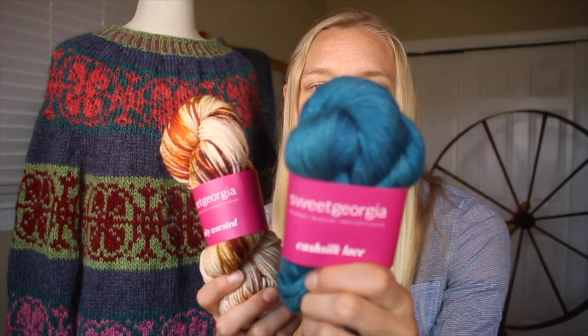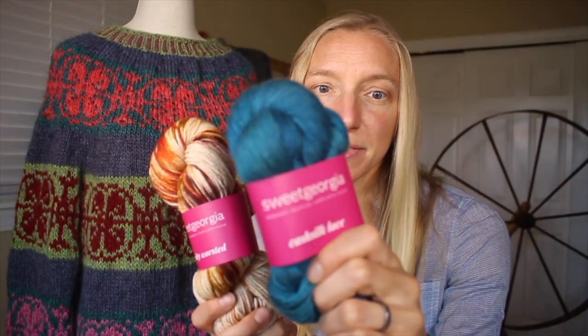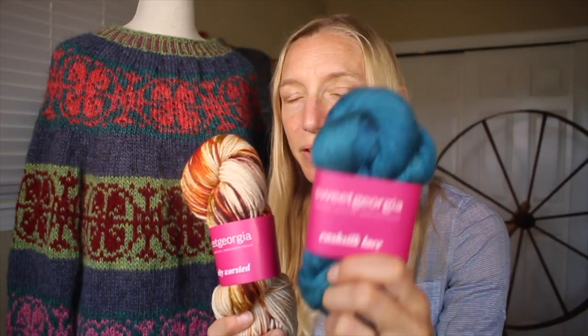I happened to be on their website when she announced that they were doing their mystery bag sale for the year. I've always thought about it, but I've never done it before, and I just happened to click yes on one of the mystery bags. So I happen to have some beautiful, pretty recent SweetGeorgia yarns here. This one is in the color Deep Cove, and it is silk and cashmere, 55% silk and 45% cashmere, beautiful color.